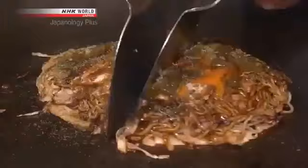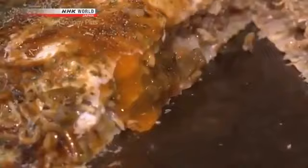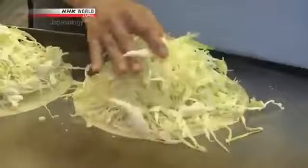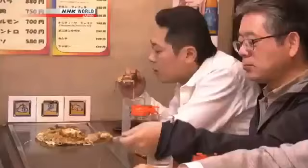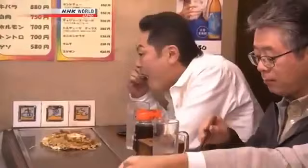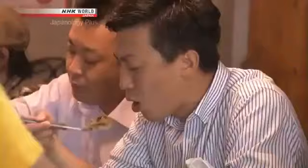Teriyaki is a type of Japanese food made on a hot griddle. It resembles a thin crepe loaded with cabbage, pork, soba noodles, and other savory ingredients. Then a special sauce is brushed on to create one of Japan's most universally loved foods.